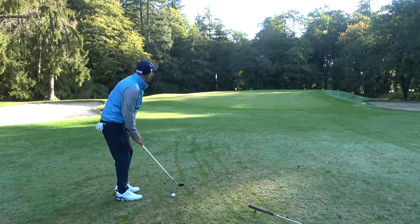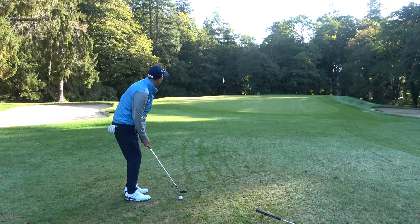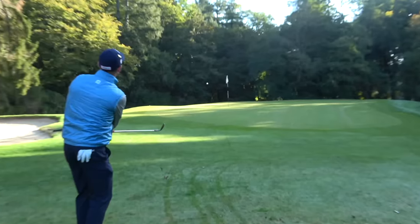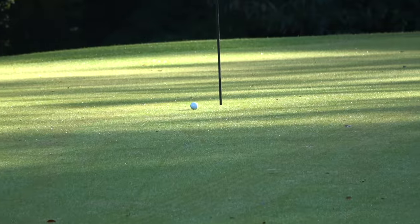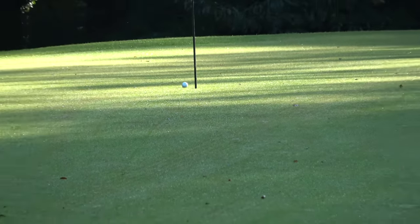Okay, 54 degree. I'm trying to just bump it into the slope, trying to come out a little bit lower and skid it up. Yep, I like that. Bit like that, eh? Don't go in. Oh, my word. That nearly went in. Oh my word, pick that up.